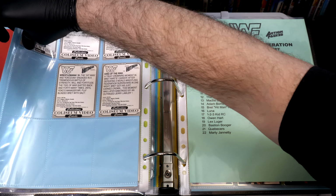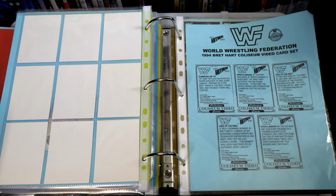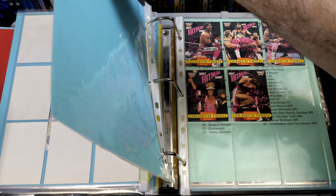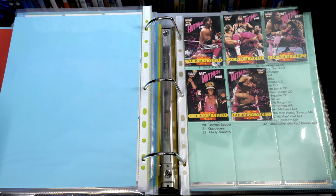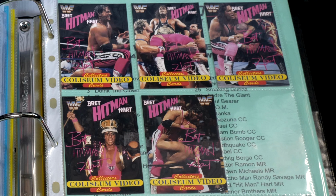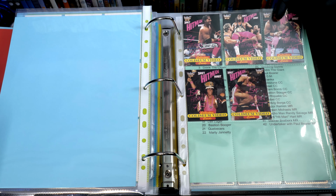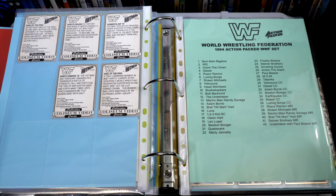Just for a little bonus though, before we dive into those, let's check these out. We have the World Wrestling Federation 1994 Bret Hart Coliseum Video card set. Only 5 cards. This will be like a little bonus we're going to show you guys. This gives you an example of what a basic card looks like. Thin, basic cardboard card. And we have Bret Hart on 5 of these cards right here, as you can see. Nothing too fancy. Great illustrations, though. Bret Hart had the Hitman Hart logo right there on each card and the WWF logo. And this was released with one of the Coliseum videos. It's a little bonus. And on the back, of course, you get a little detail on each card. There's only 5 cards in that set, so still pretty awesome, though. If you're a Bret Hart fan, that's a nice little small set you can try to hunt down and put inside the binder.